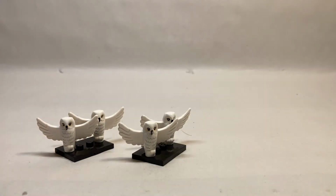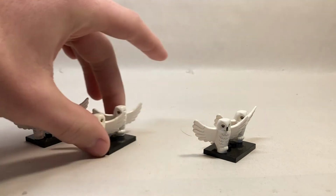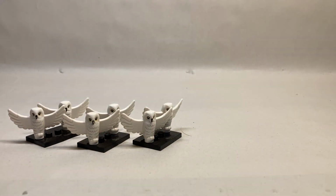And now we had a ton of Hedwigs this year. We had 2, 4, 6 Hedwigs, all the exact same open wing spread mold. That mold was brand new for this year, and they really went for it, and they used a ton of them. It's a great piece. I'm really happy to get it, but there's still so many of them.